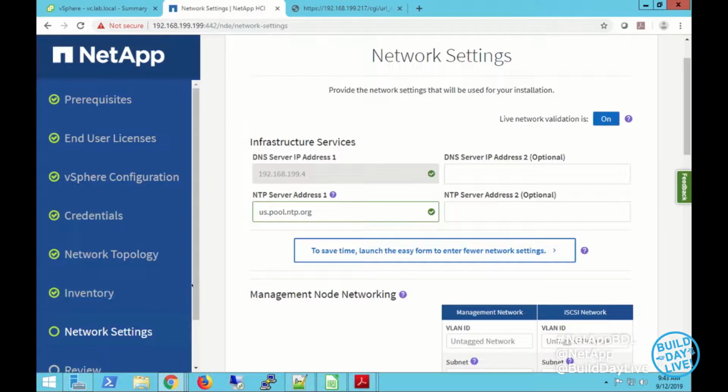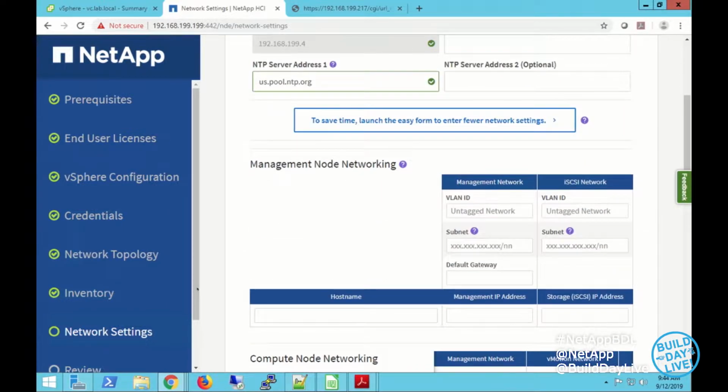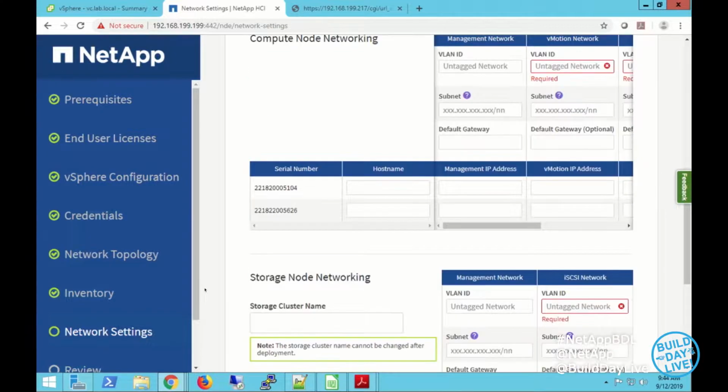Okay. Now we've got our DNS taken from the configuration I already provided. It took a default NTP. Time sync is always important. And then there are a few settings down here that need to be configured.